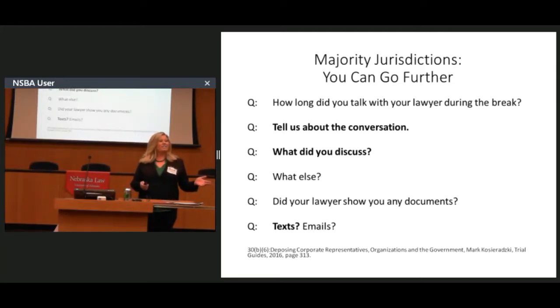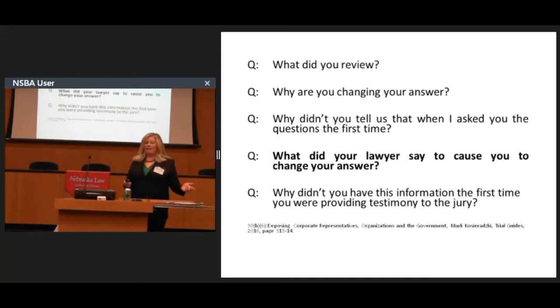You can ask if they looked at any documents, if they looked at any texts or any emails, and why they looked at them. What did you review? Is that leading you to change your answer? And why is it leading you to change your answer? Why didn't you tell us that when you were first asked? What did your lawyer say to cause you to change your answer? And why didn't you have this information the first time you were providing testimony? To the jury doesn't apply here, sorry.